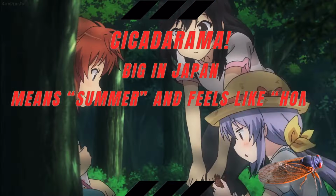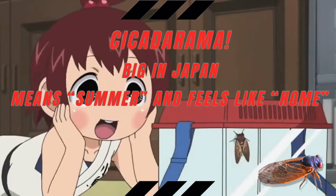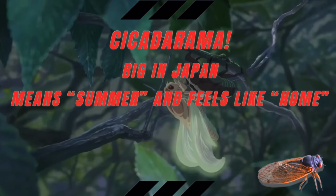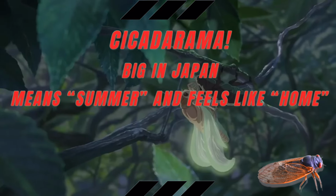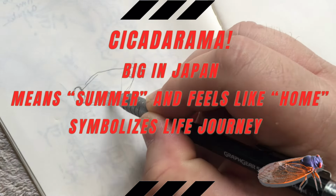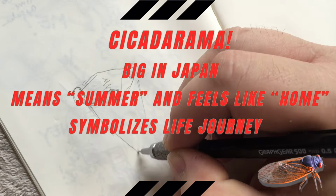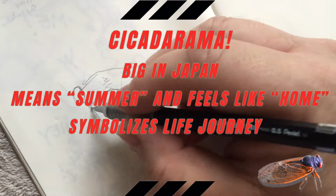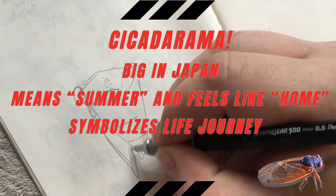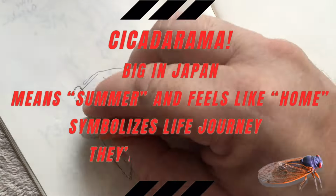Lots of anime uses the cicada to indicate the summer season and a feeling of home. It's such a thing that the Japanese say that summer hasn't started until the cicadas come out. And poetically, the cicada is often used to symbolize the impermanence of life, rebirth, and change. Some of these creatures spend 17 years underground only to come out in the open for a few weeks, and then they make themselves known, and in a big way.